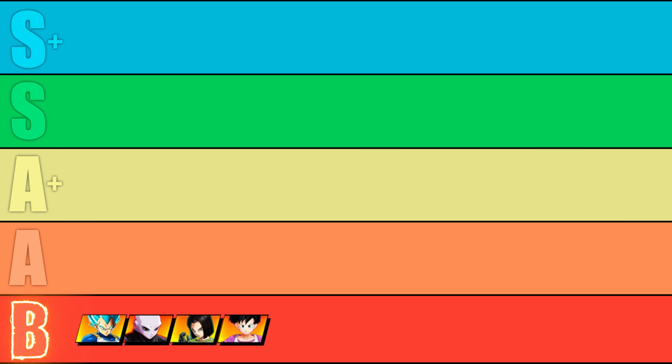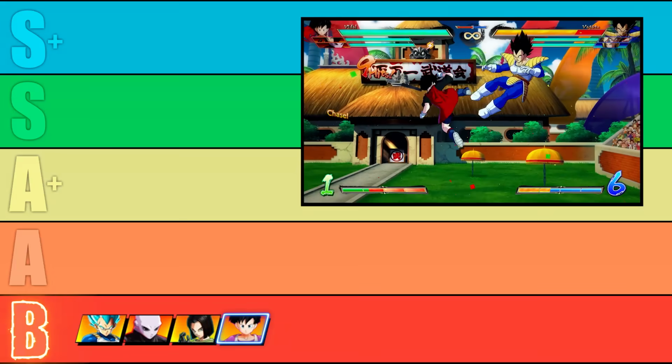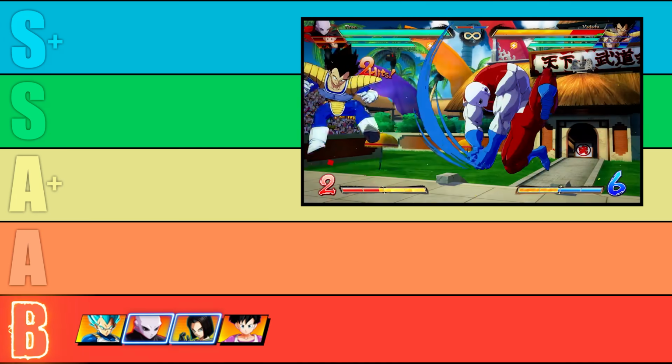So starting at the bottom, the B tiers, I absolutely love the fact that we only have 4 characters down here. They really didn't touch Videl this season, so she mostly keeps her place from last time and everyone else has climbed up. 17 and Jiren got a few tweaks that made them better. They used to be C tiers, so they've definitely been buffed, but they could get a bit more love.